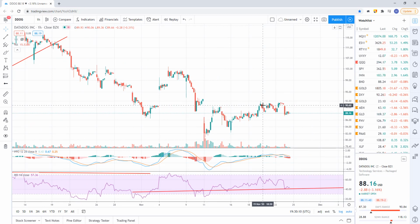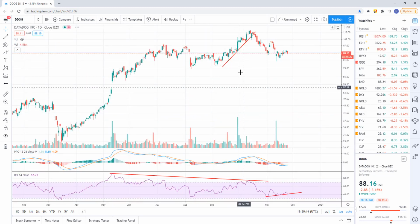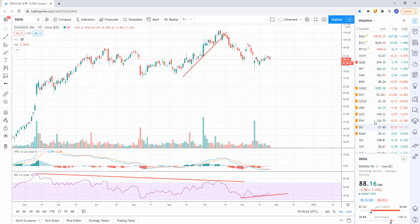That's my motto. I don't chase. If something's down 25%, I'm not looking to short something down 25%. Sometimes I am. It depends on the chart. If it's down 25%, but it's just now breaking a major support, then I'll short it. But yeah, I don't see that one.